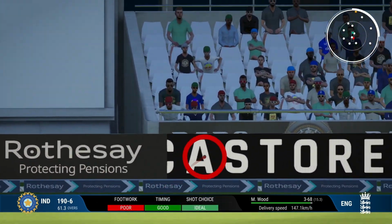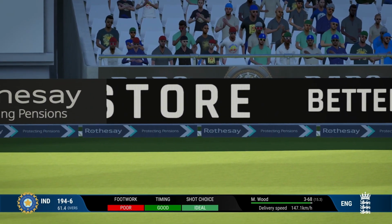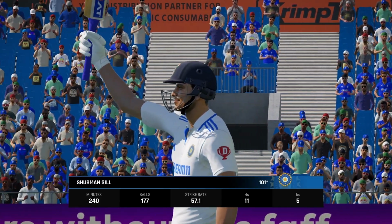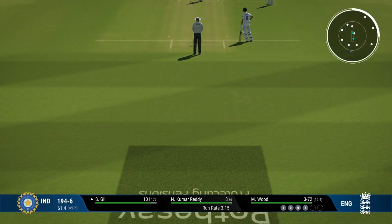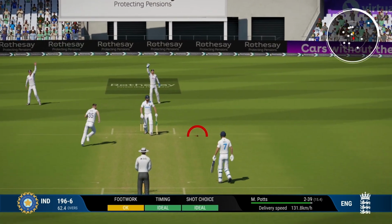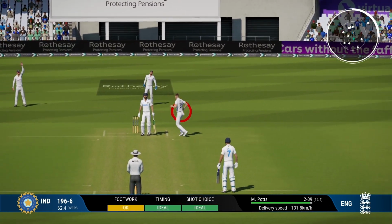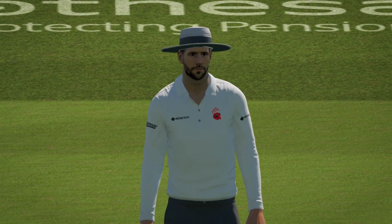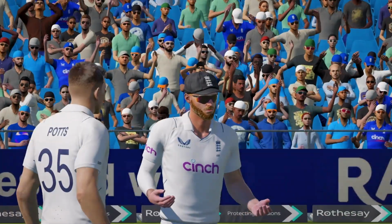Try to open the face. Goes maybe off the back of the bat. 101 of 177 and 5 sixes, and I think only one has come off the middle. Still trailed by 45 runs. That does not look straight enough. I think it is going down the leg side. This partnership growing slowly but steadily.